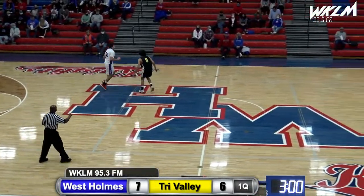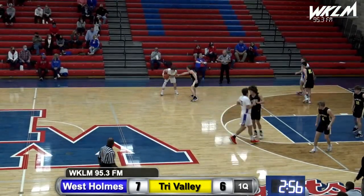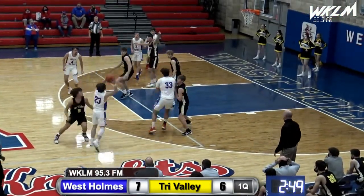Peyton McKinney in the backcourt. His pass in the front court area, grabbed by Peyton Miller. Knights up by a point. 3 minutes to play in the first quarter. Miller dribbles it now to the right wing. Still with it. Miller outs off, picks it up.